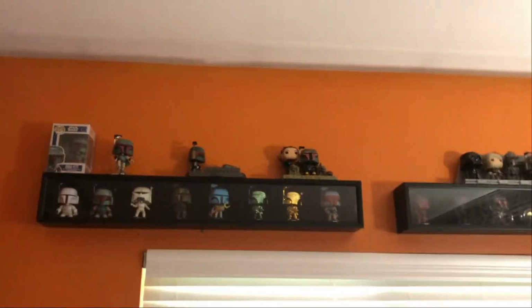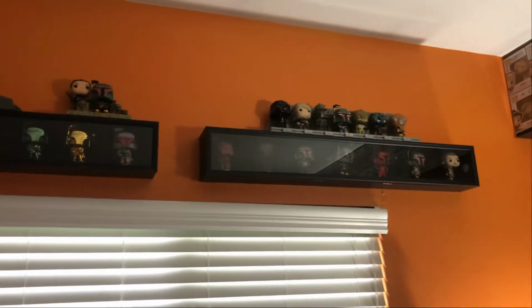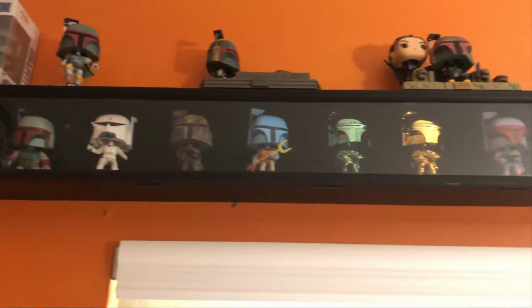I must say, it looks pretty damn good. So finally we got everything pretty much all set up. It's funny, once I spread everything out, it looks like I have way less than I do. So I guess with time, just adding to the collection, it'll look even better the more I fill up these baseball bat cases. But let me know what you guys think of the spacing I have on them right now.